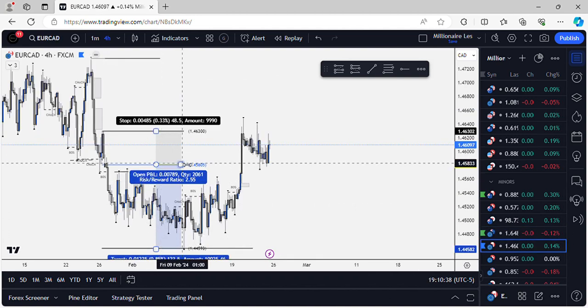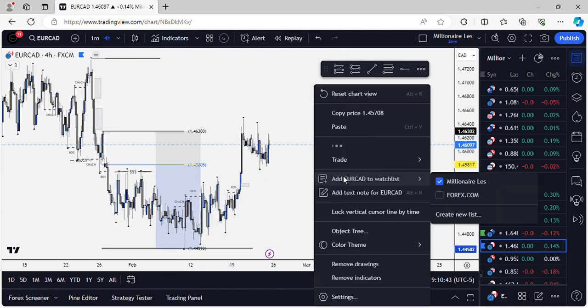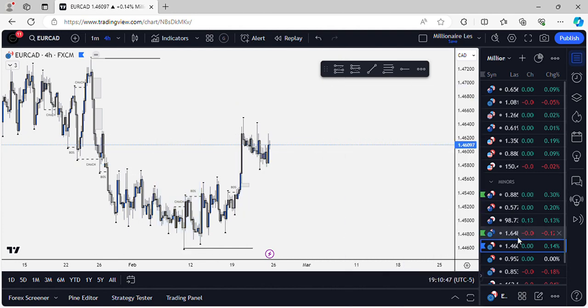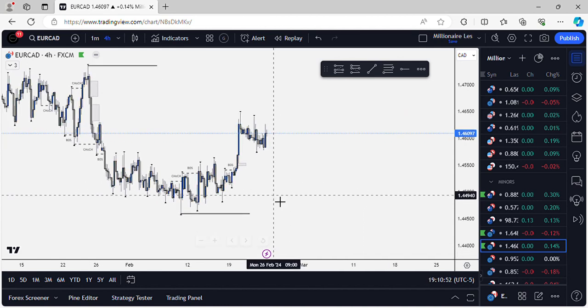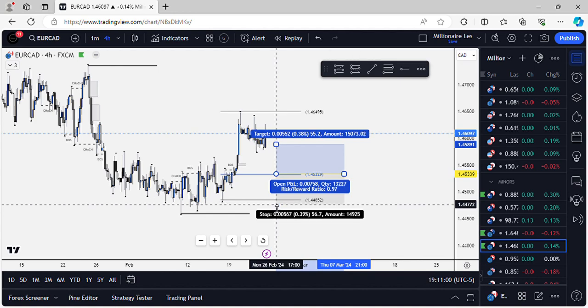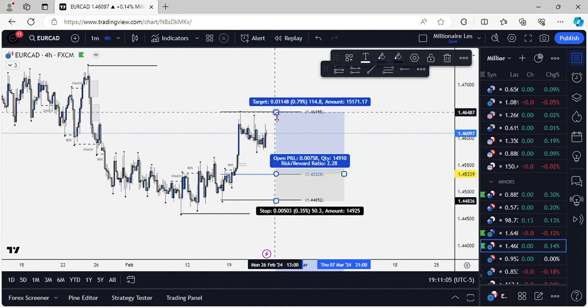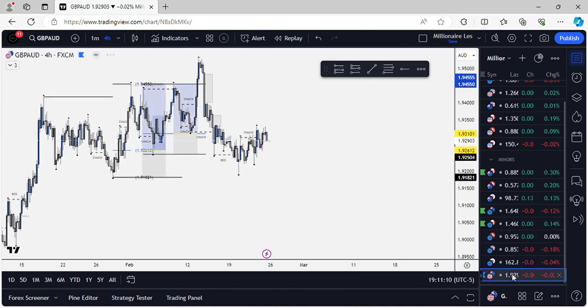So AUD CAD, this hit stop loss, which is cool, it happens. All right. However, next week, really inclined for something similar to this. Got a fair value gap. Waiting for a clean pullback. Looking to get involved into something similar to this. All right. And then last thing on our blue list, all right.